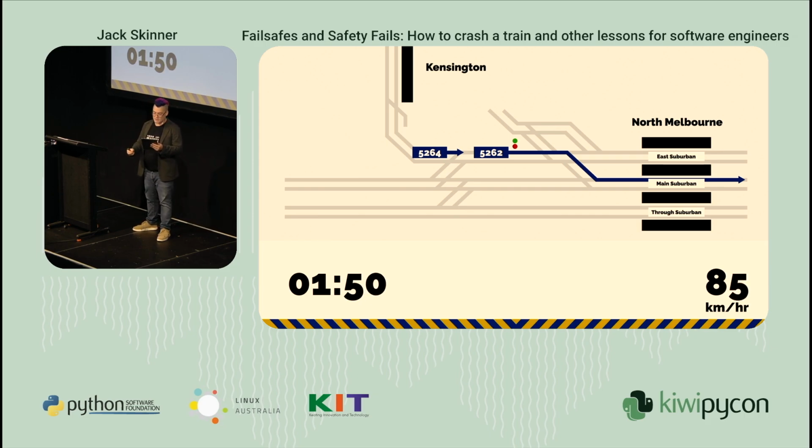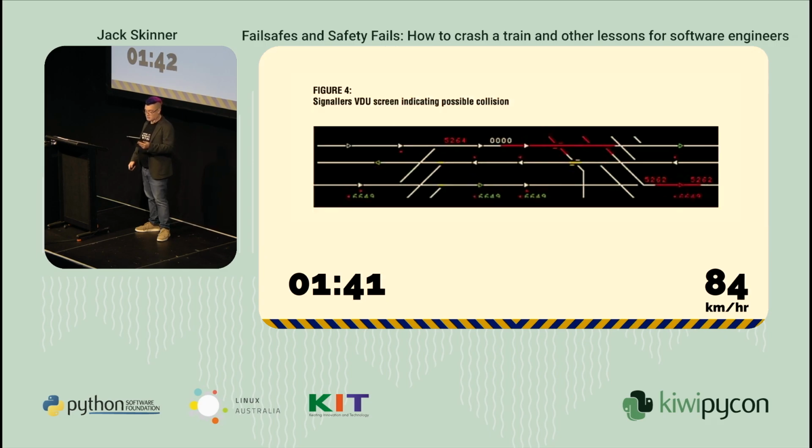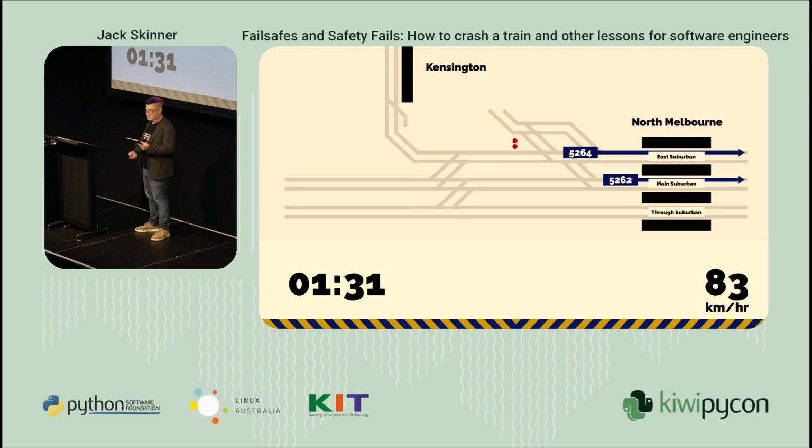The interlocking of these points would not revert until 5262 had vacated that circuit. For a fleeting second, and with static on 5262's radio, the Metrol signaller's display showed the trains had actually collided. Data later shows us that it was a dead heat, and that the points had changed within a second of 5264 speeding through. With hindsight, we can see that the routing decision did contribute to the near miss.